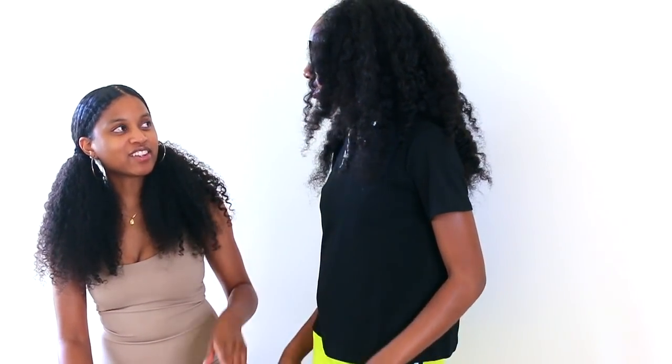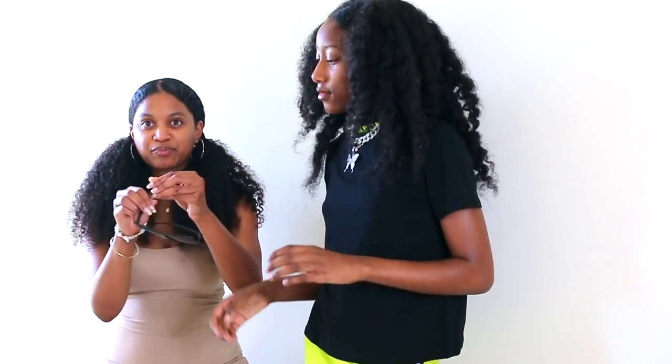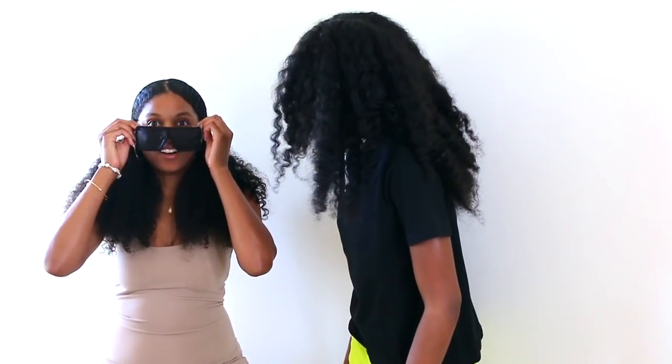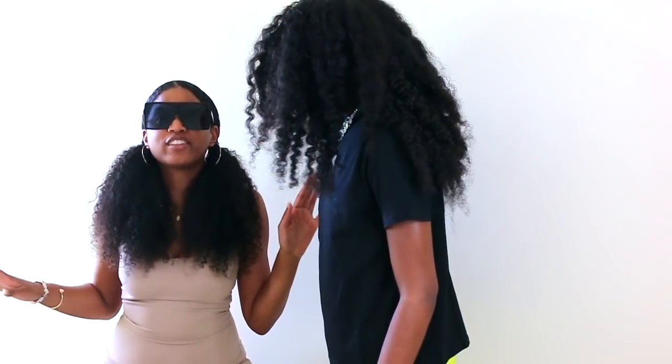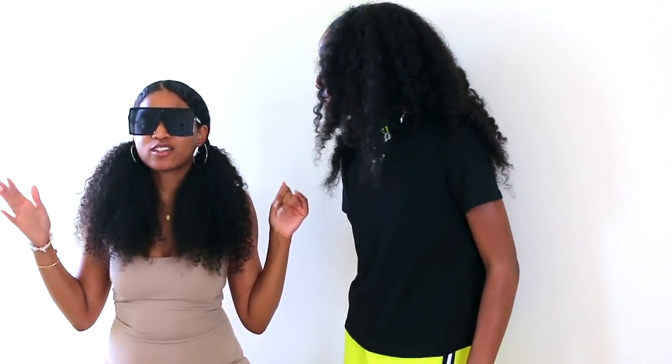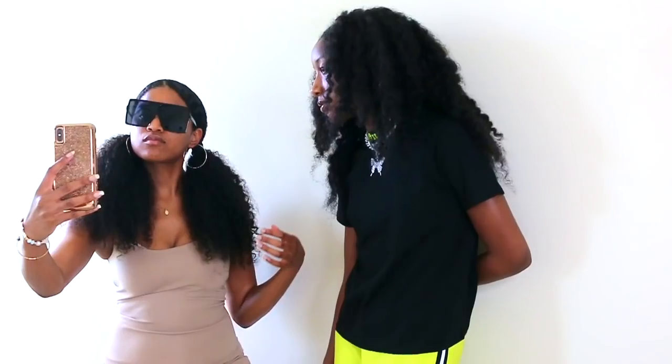So do you like the glasses? I like the glasses. I just don't think it goes right with the outfit. So you want my opinion on these glasses? You look cute with these glasses! No, leave it in the comment section below. Do you think I look right in these glasses? Yes. This does not fit me.